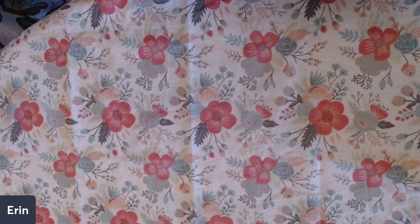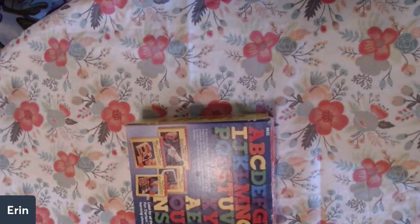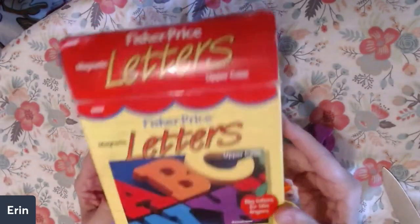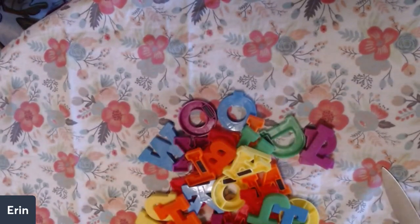And I got these Fisher Price letters. And let me see, this is taped shut. I do not want to rip the box. Let me grab a knife. Luckily, I'm in the dining room, so I can grab a knife quickly. Fresh out of the drain board. Okay. These are the bigger letters. There's the box. These are from 1986. So I thought those were pretty cool, and I love the box.